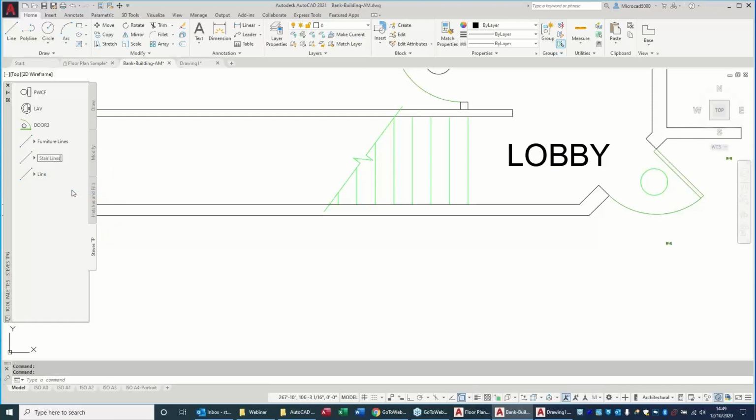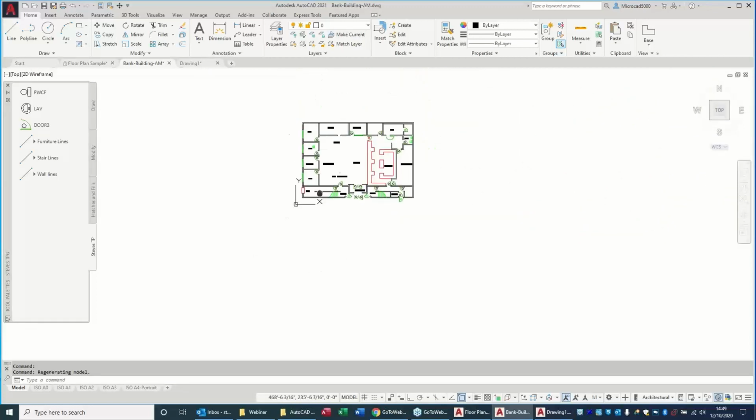Furniture lines. Right click, rename, these are stair lines. Stair line. Now I do all this in my training courses because it's really, really useful stuff for you guys. Rename. These are wall lines. Wall lines. There we go. So now we have an office set of tools. So for example, here we go, I'll zoom out a bit.